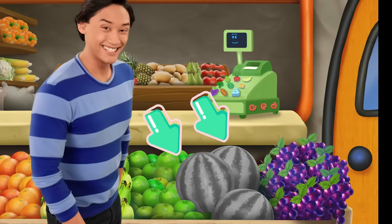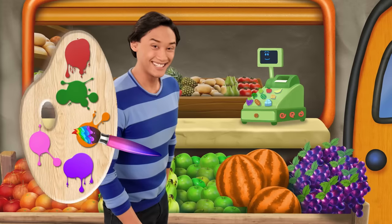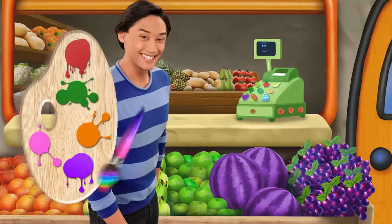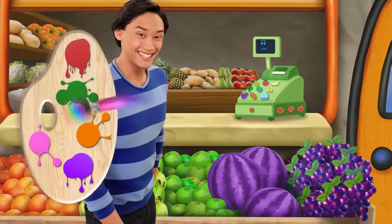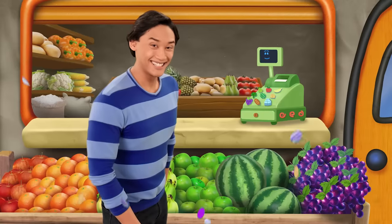These watermelons lost their green color. Will you help Josh find it? Awesome! Are these the green watermelons? No, that's orange. How about this color? No, that's not green. It's purple. How about this one? Yeah, that's it. It's the watermelon's green color.